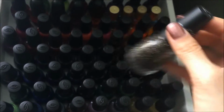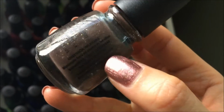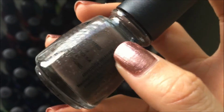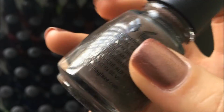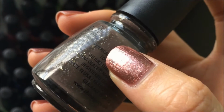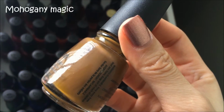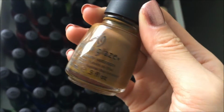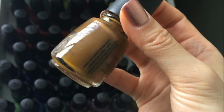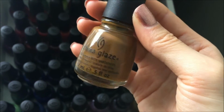And it's quite unique. Then I have Lug Your Designer Luggage. This one also came out in 2014, and it's a very normal reddish brown shade, but it has a lot of little iridescent shards inside of it, and it looks quite interesting on the nails. Then I have Mahogany Magic. This one's quite unique in my collection because the color is kind of brownish, yellowish, and I don't go for those kinds of colors very often, but I know that they actually look pretty good on my nails.